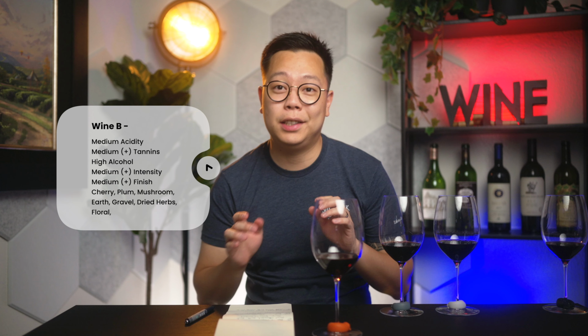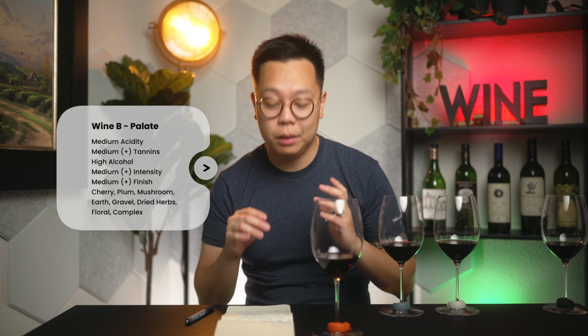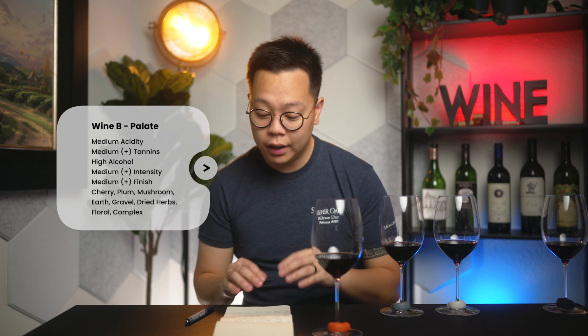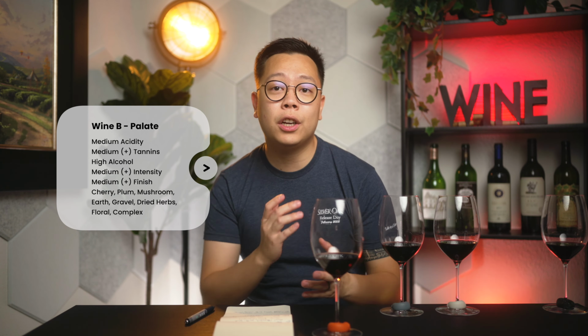I just have to say, wow, because this is one of the best Chateauneuf Du Papes I ever had so far. Wine B is medium in acidity, medium plus in tannins, high alcohol, medium plus intensity, medium plus finish. It's very elegant. It's filled with cherry, plum, lovely mushroom, earthy gravel tones in the background, and little dried herbs, a touch of floral characteristics. It's extremely complex. It's well structured. Very, very nice wine.